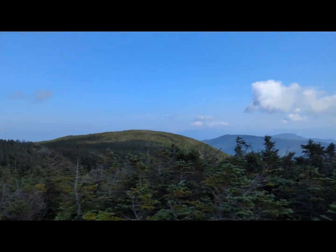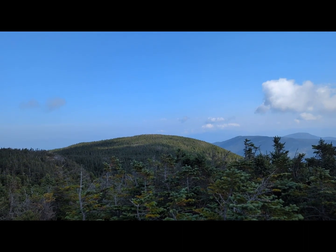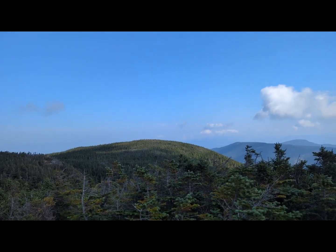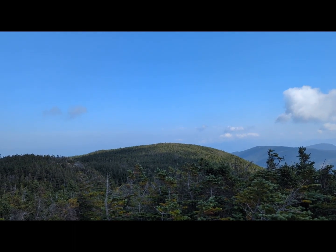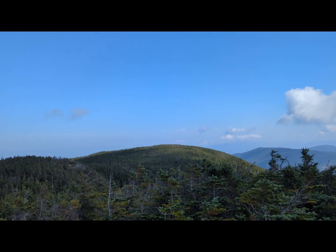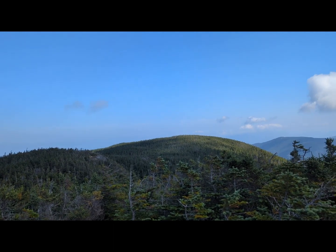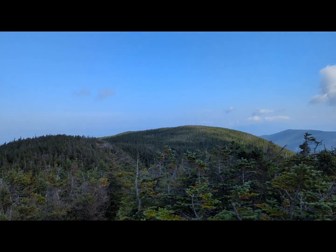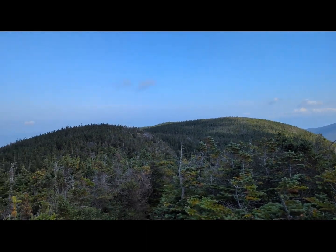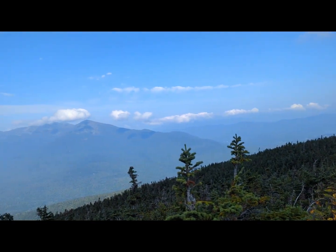So we're back headed north. That tallest thing over there, I think that's North Carter, which doesn't count as a 4,000 footer because it doesn't have enough prominence. But it is 4,000 feet. So somewhere just below that is where we hooked up with the AT and climbed over that little hump and then where we're at now.